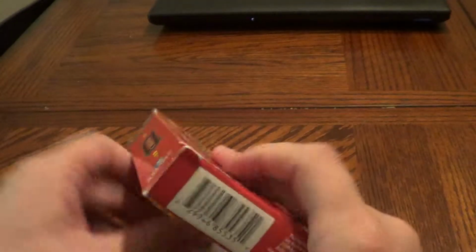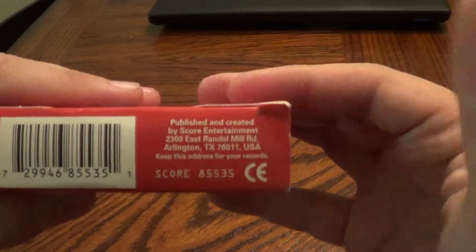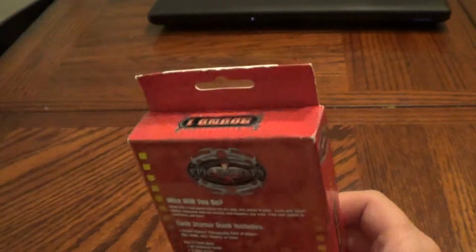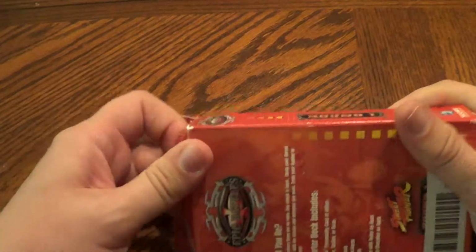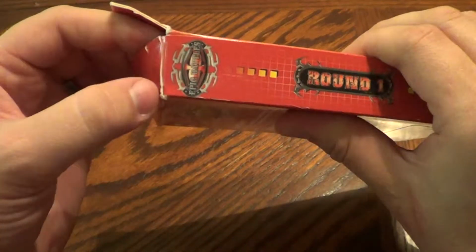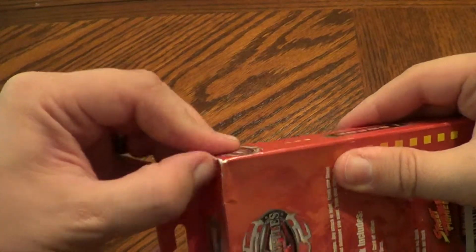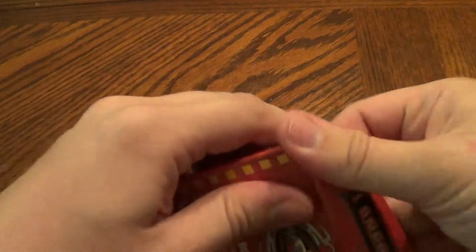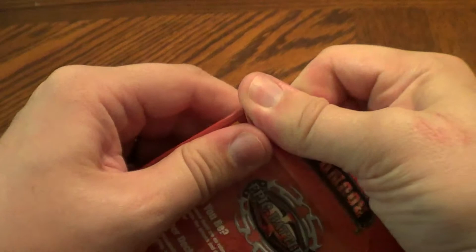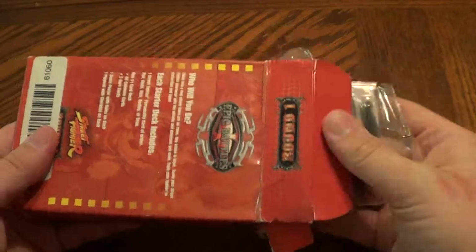Interesting thing I saw when I was trying to find the year that this was made, on the back here it says, keep this address for your records. Because, you know, I'm going to need that. So I'm going to open this. Not easy to open, I guess that's a good thing, right? There's a little sticker there. I'm just going to rip it, because you know, it's a 9-year-old game, it's cool. These are pretty cheap, you can get these online.